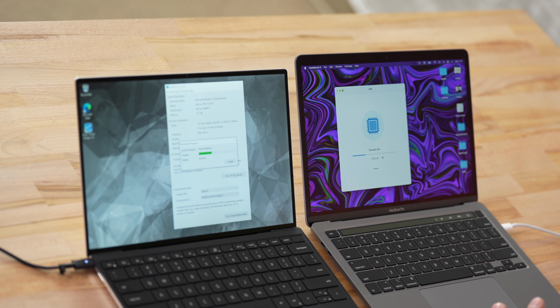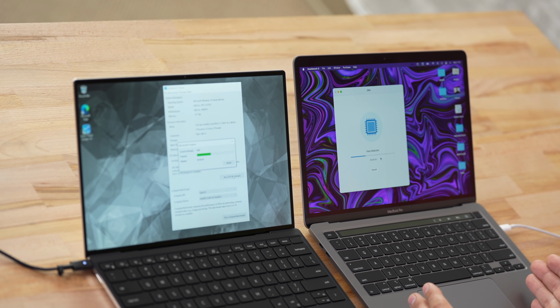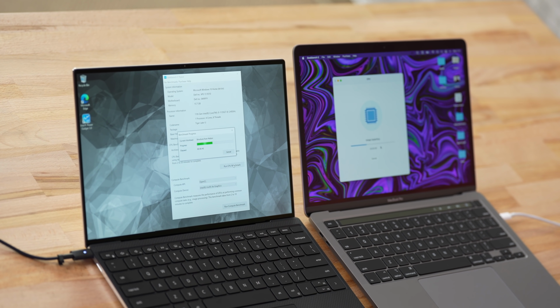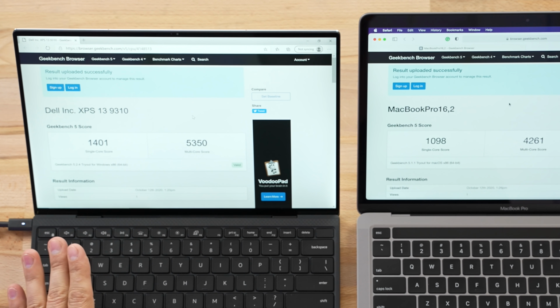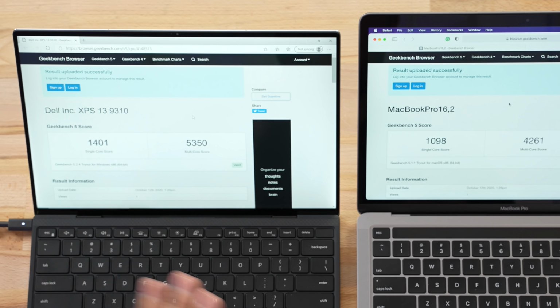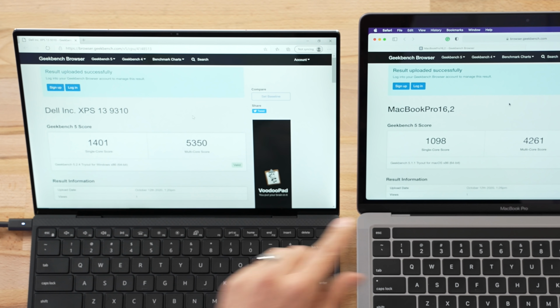And as this is running, let me tell you that both of these are equipped with 16 gigabytes of RAM, so no difference there. But there is a difference in base frequency. This one's at 2 gigahertz compared to 2.4, so it looks like 11th gen really kind of kicked up that base clock. And wow, that is an impressive result for the XPS. I don't think I've ever seen a single core score this high. And on the MacBook side, we're looking at, instead of 1401, which is amazing, 1098.